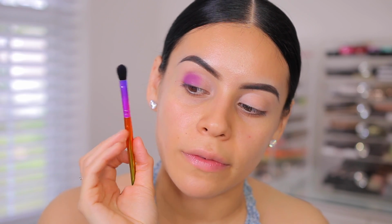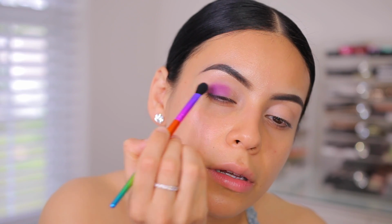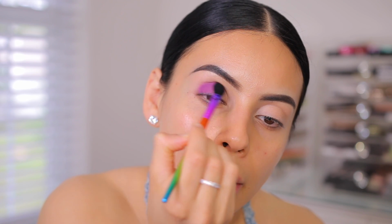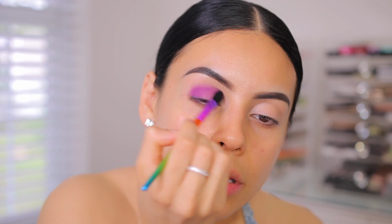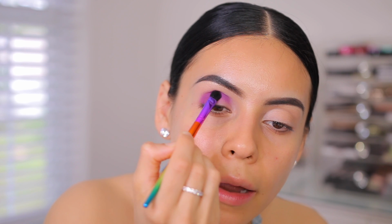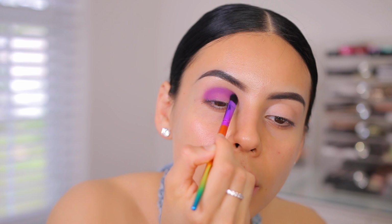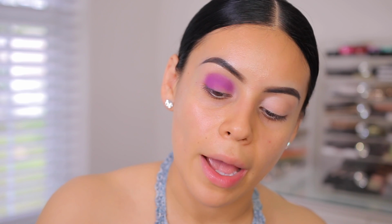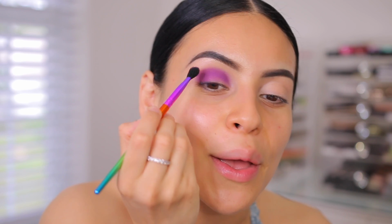Playing with color always makes me so nervous. Then I'm gonna take the J2 brush, which is more of a fluffier crease brush, tapping off the excess, and I'm just gonna fluff that color in the crease. Oh, this is a good packer brush, the J1. Now we can go in and diffuse that shade a little bit. I'm gonna go back into the J2 brush with a little bit more of that shady Sadie shade.